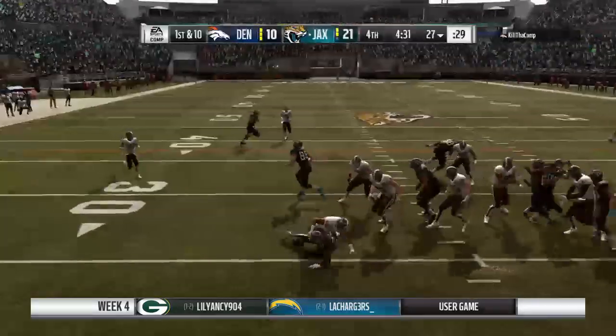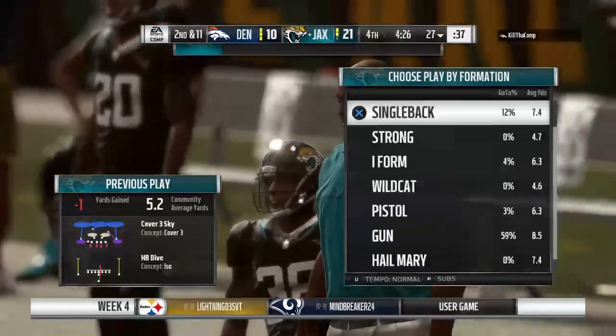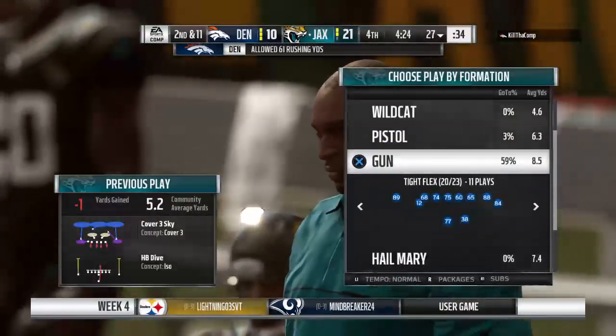Here's a give to Fournette. And they take him down, losing yardage back at the 27. That's going to go as a loss of a yard, and it'll be second down.